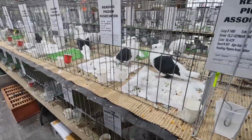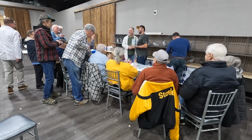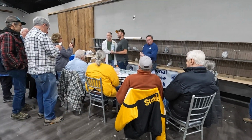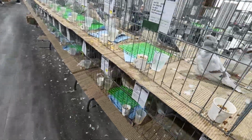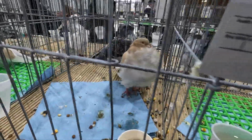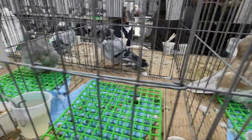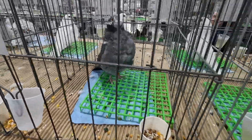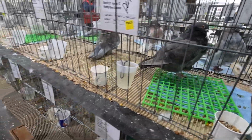You know, these black wing. What are they judging? I think they got the Chinese owls up right now. They're presenting the award to Jimbo right there. Nice, nice, nice. Got the Steelers colors. Chinese owls. Chinese owls are really cool. Pretty, coming right at you. I like them. He's a big boy.